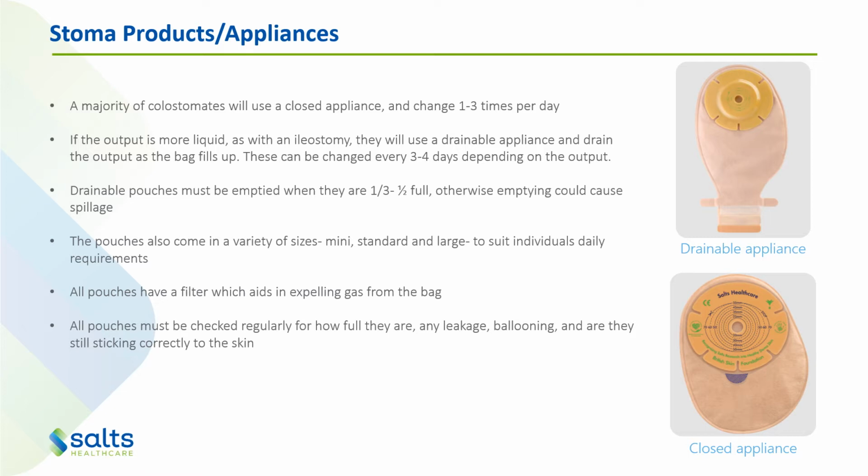If the output is more liquid, as with an ileostomy, so those with a stoma from their small intestine, they will use a drainable appliance and drain the output as the bag fills up. These can be changed every 3 to 4 days depending on the output. So because they can drain it, they don't need to change it every time it fills up. Drainable pouches must be emptied when they're 1/3 to half full. Otherwise, emptying can cause spillage problems, and this then leads to other issues, not just mess. So we have to empty them when they're 1/3 to half full, not waiting until they're completely full, because that's going to cause issues.